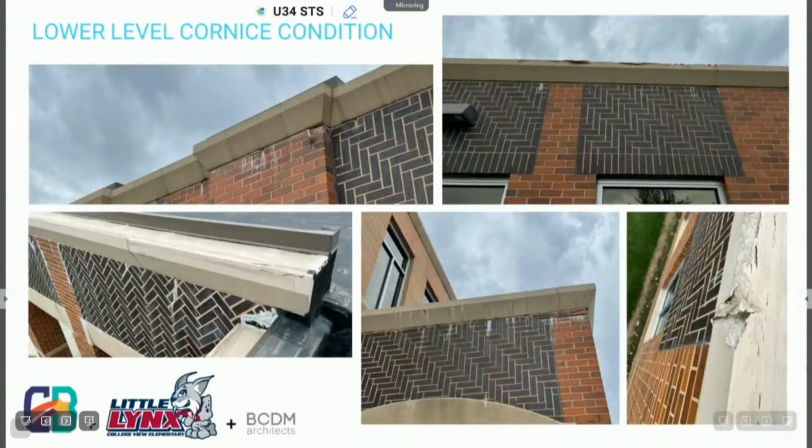You have a handout of the exact same slideshow in front of you as well. Thank you. And so we went out, walked the building. There's kind of a single-story area and a two-story area. What I'm showing here is kind of lower-level photos that are maybe a little bit more noticeable from ground level.